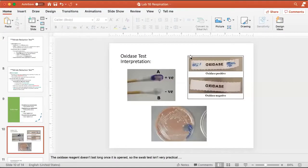So all you have to do is scoop up some colonies from the agar plate and smear them onto the test strip and look for a color change. And that's what you're seeing in this image right here. So these are what the test strips look like. It's just a piece of paper that's been soaked in the oxidase reagent. And you take some of the colony material off of the plate and you just smear it onto the test strip like this. You can see this person has done it on both ends. And if it turns purple like this, and it will happen quickly, if it turns purple, you've got a positive test. If it doesn't, you've got a negative test.